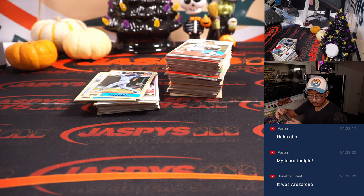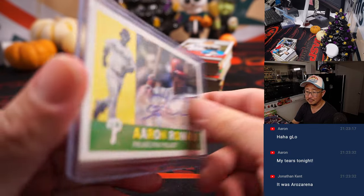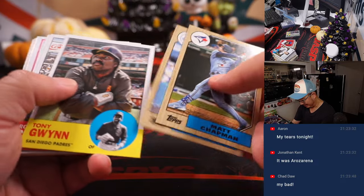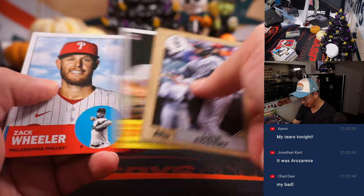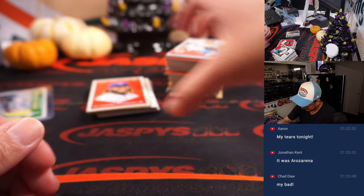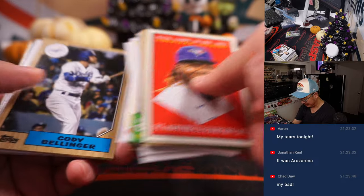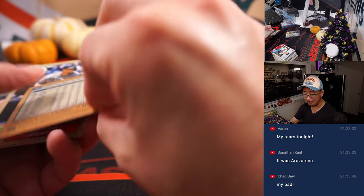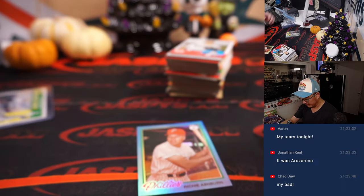Phillies autograph going to Mark. G-Lo, it's going to take a lot more fillers for me to get to vintage Porsche money. And I have to sell even more fillers after that to even maintain it. There's Richie Ashburn to 25, old Philly.